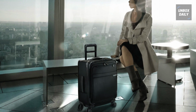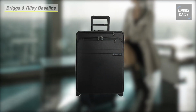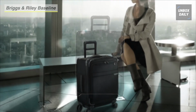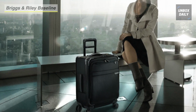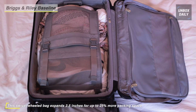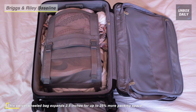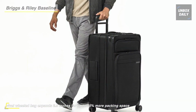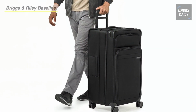The next product on the list is the Briggs & Riley Carry-On Spinner Luggage. This swivel-wheeled bag expands 2.5 inches for up to 25% more packing space. Cinch-down mesh garment panels keep contents from shifting and minimize wrinkling, and the outsider handle provides greater interior capacity.